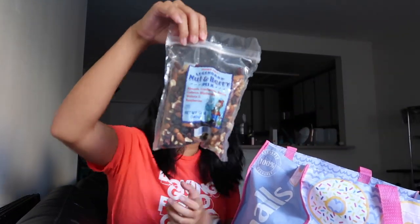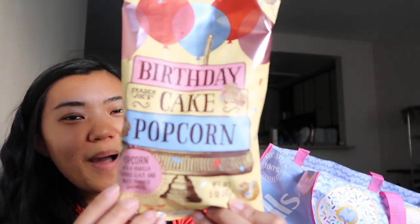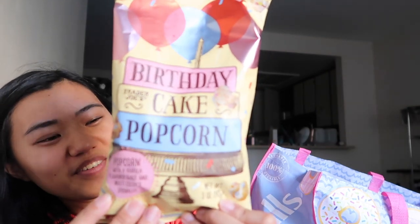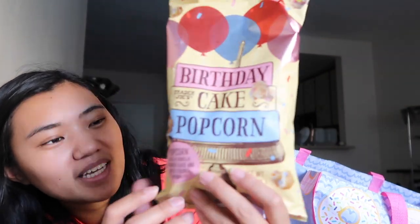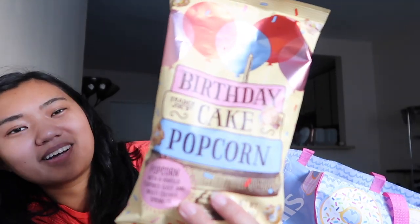Next, I got some nuts and berry mix. This is new, and I thought it looked really cute, and I like the packaging, so it's birthday cake popcorn. I thought this would be really fun to try. I absolutely love sprinkles, and I thought this packaging was cute, so that's why it got me. It's only $2.